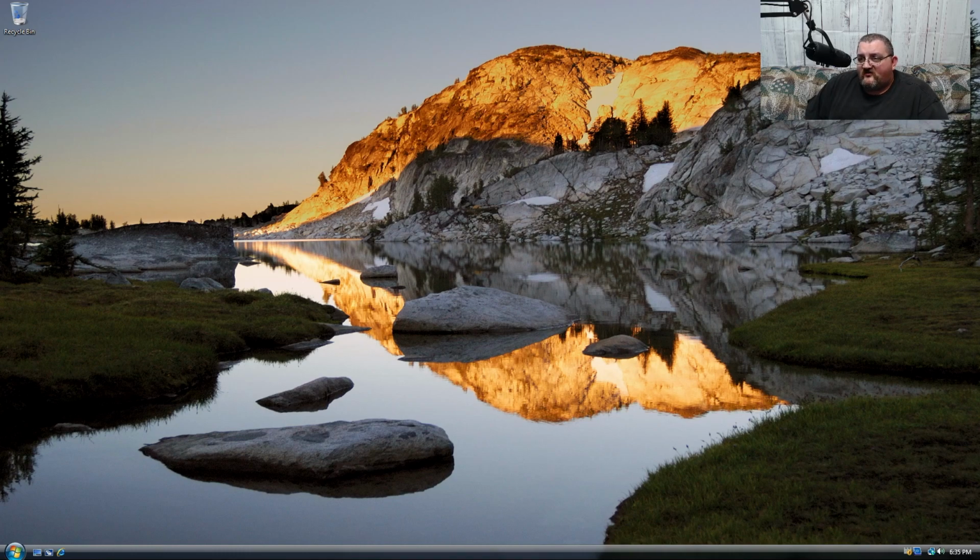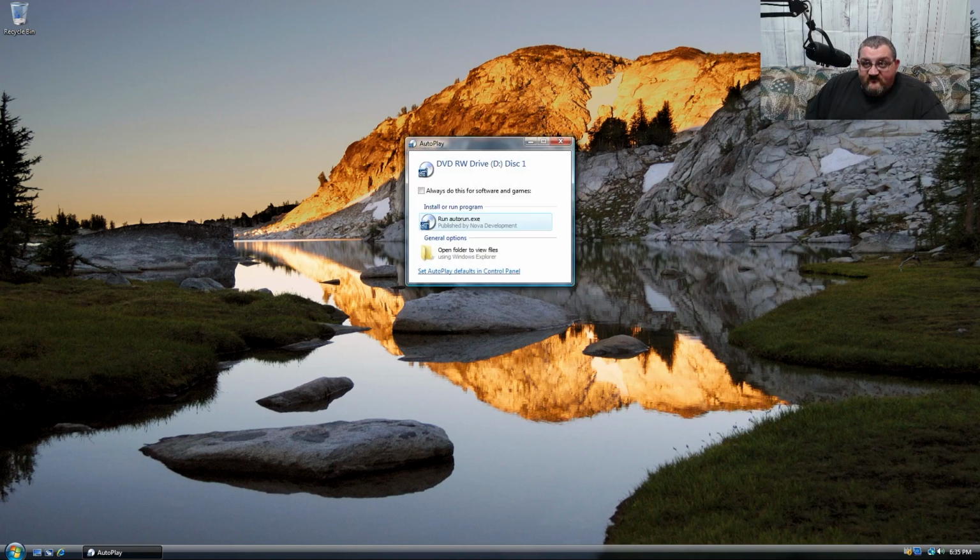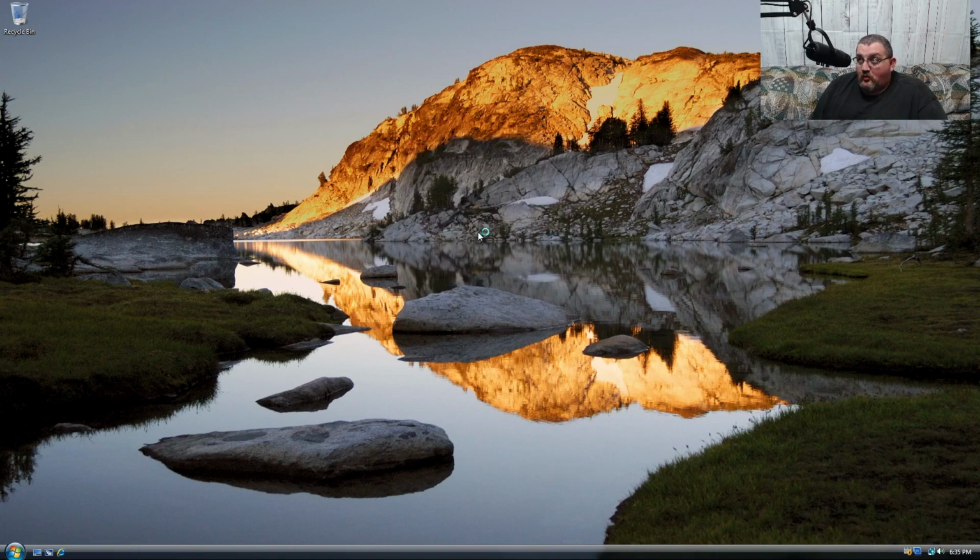So will this auto run? We are on Windows Vista. The drive is doing the thing. Let's do an auto run. I also had to turn up the mouse speed. This has selectable DPI, and boy, it was slow.